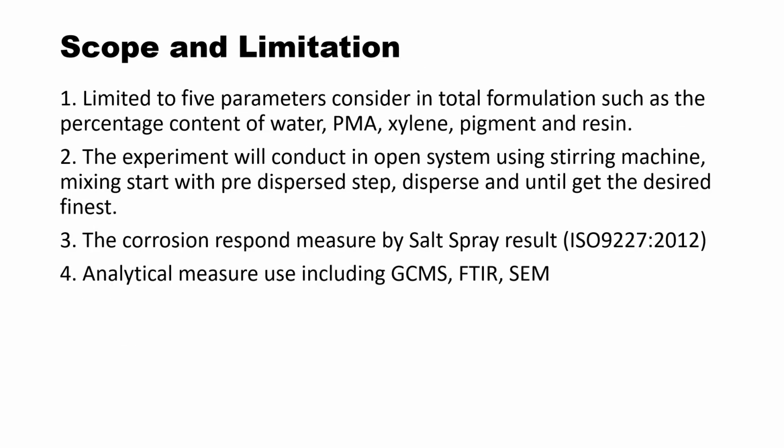The limitation of this study is limited to 5 parameters considered in the total formulation, such as percentage content of water, PMA, xylene, pigment, and resin. The experiment will be conducted in an open system using a stirring machine. The machine starts with the pre-disperse step, then disperse until the desired fineness is obtained.